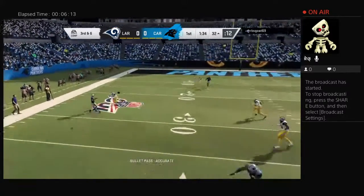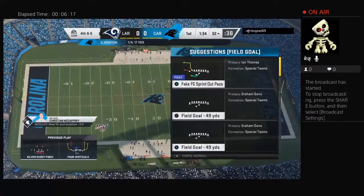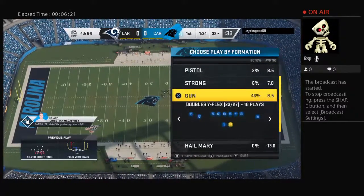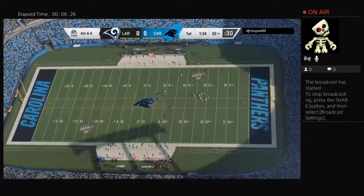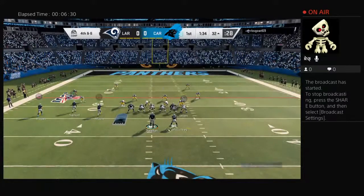A shotgun snap for Newton. Looks to throw, fires right side. And that's going to be incomplete. The coverage too good there. The contact popped the ball free, and it's 4th down. They converted once earlier in this drive, but they'll roll the dice here again on 4th down.